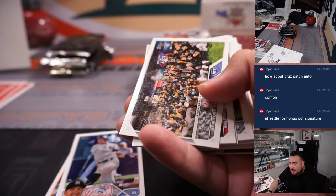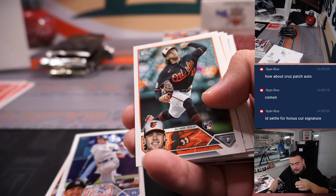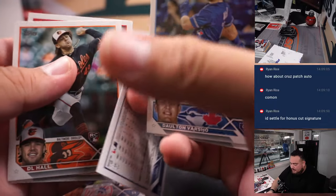Dude, if we had a cut signature, that'd be awesome, dude. Yeah, Honus Wagner cut signature would probably pay for a lot of cases of this stuff.